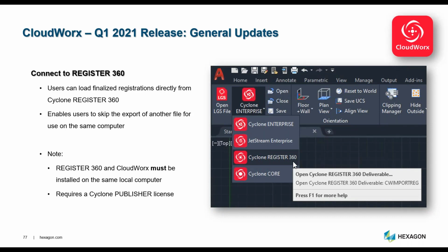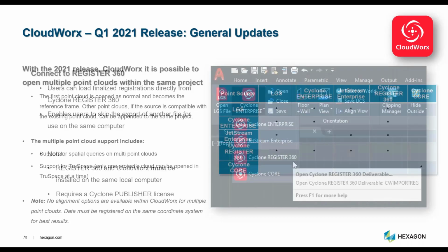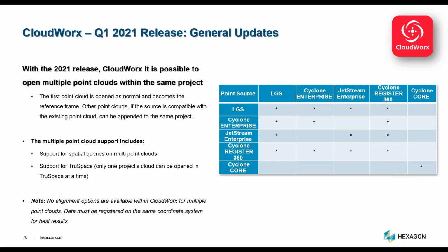But I think the next thing I'm going to show is going to be really useful to people. And that is the ability to open multiple point clouds within the same project within CloudWorx. So I don't know whether you guys have tested this or played with this, but here's the table to effectively show you which projects you can open with which. And there's a really nice video to show that. So for example, you can bring in 2 LGS files, you can bring in an LGS and a Cyclone Enterprise project. I can see big use cases for this.